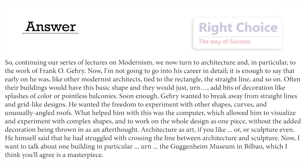So, continuing our series of lectures on modernism, we now turn to architecture, and, in particular, to the work of Frank Gehry. Now, I'm not going to go into his career in detail, it is enough to say that early on he was, like other modernist architects, tied to the rectangle, the straight line, and so on. Often their buildings would have this basic shape and they would just add bits of decoration like splashes of color or pointless balconies. Soon enough, Gehry wanted to break away from straight lines and grid-like designs.